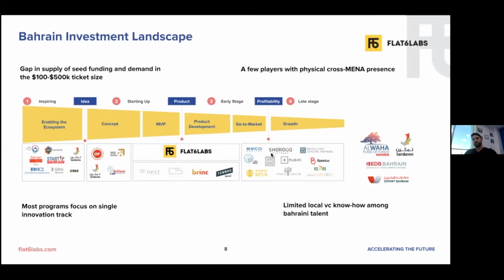where you have the big VCs, which are the big investment companies like MEVP, Plus VC, Sanabil. And these are the guys where it usually takes about 18 months if you have a good product to be able to get the kind of traction where they would be ready to come and invest in you at a very significant amount.